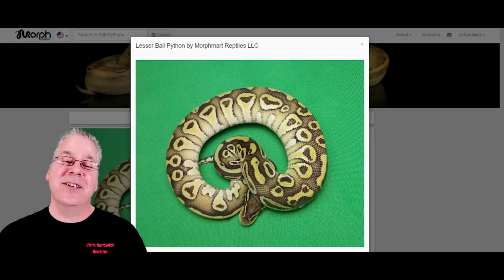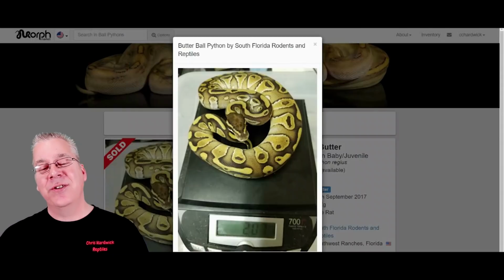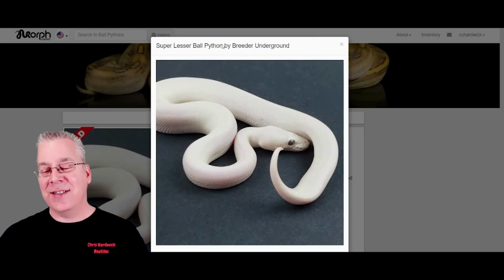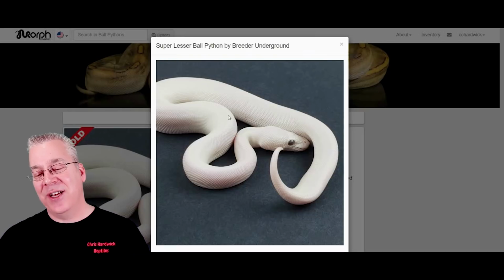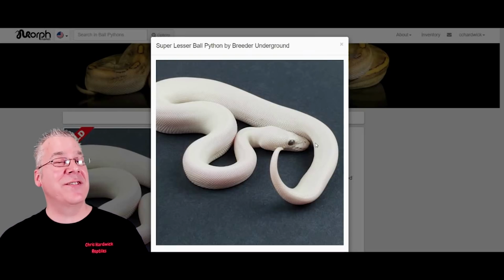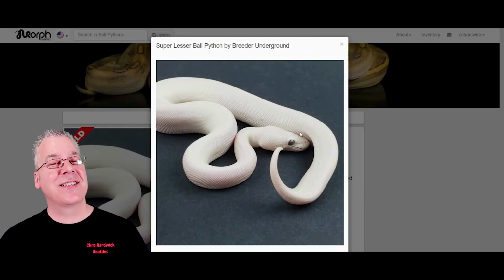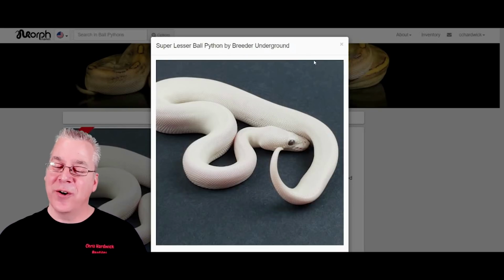So this is the lesser, and you compare that one to the butter, you can see it's pretty much the same thing. And the super lesser and the super butter are blue-eyed leucistics. If you take a look at the super lesser, it's an all-white snake with blue eyes. And kind of the interesting thing about the super lessers is that they have eyes that are slightly bigger than a normal ball python. Some people say they're a little bit bug-eyed.